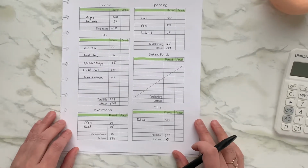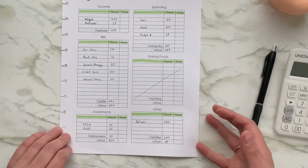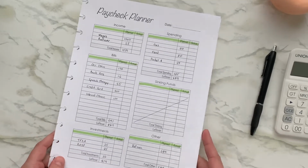So yeah, I guess that's it for the budgeting part. I'm excited. That went very smoothly. No surprises. Not that I thought there would be, but so let's get into the little tiny cash stuffing.